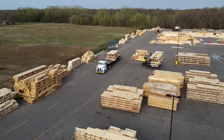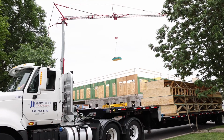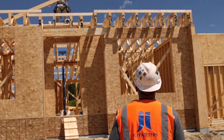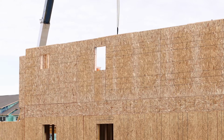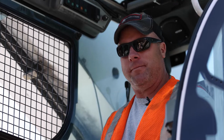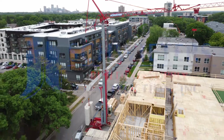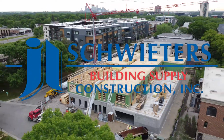We coordinate logistics with our team, ensuring our material arrives at the job site on time and in order. With state-of-the-art equipment and the best framers in the industry, our product is safely and accurately installed. This is what we do. We build homes. Building people's dreams, basically, is what I tell them. I'm a dream builder. That's how we innovate the framing process and generate turnkey framing solutions.